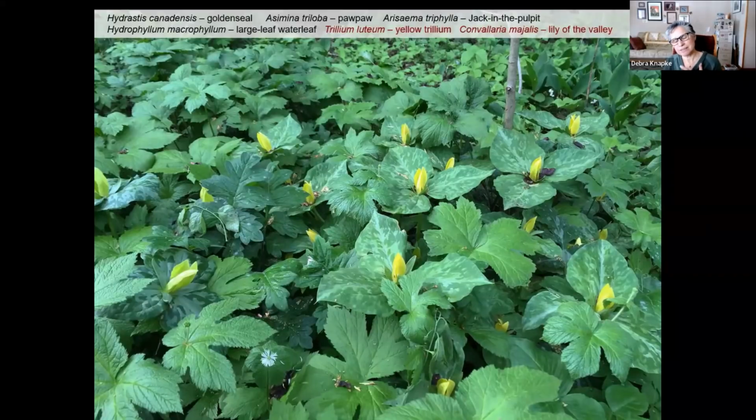So that's the sun. Let's go into the shade. This is in my garden in the back. And two plants here are not native. The little lily of the valley in the back and the Trillium luteum, which is actually native to the southeastern United States. Not here, but I love it. So it's in my garden.